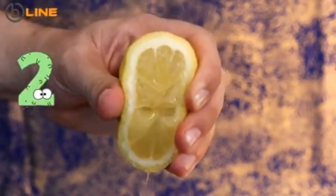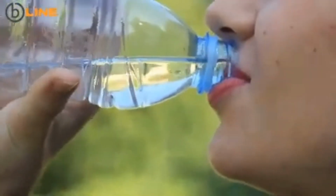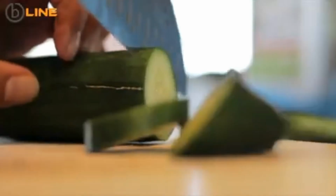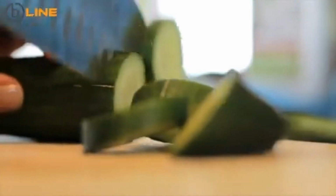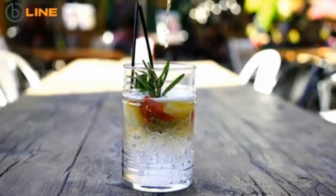2. Stay hydrated. Drink at least 8 glasses of water throughout the day to help your body burn fat efficiently. If you want to increase your appetite for water, try flavored water infused with lemon, cucumber, and mint. Lemon, cucumber, and mint water is extremely refreshing and effective for weight loss.